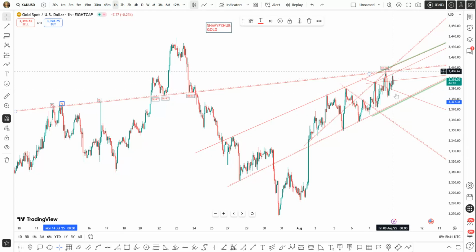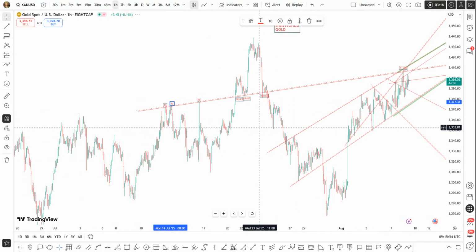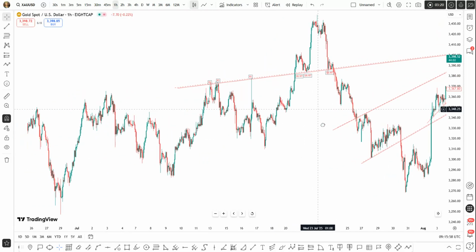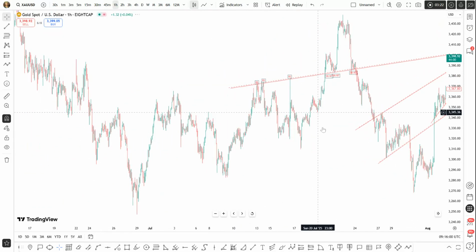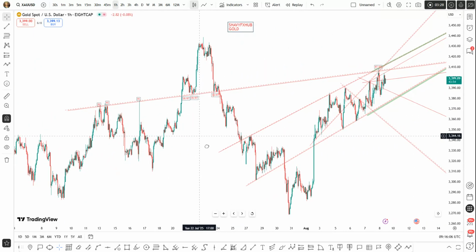So what we want now is a potential break of this structure. If we break this structure, believe it or not, we will go higher. Yes, if we print the structure, we'll go higher. Let me look into the structure and also see what we should expect if we break out from there. Let's see what awaits us if we break out from there.